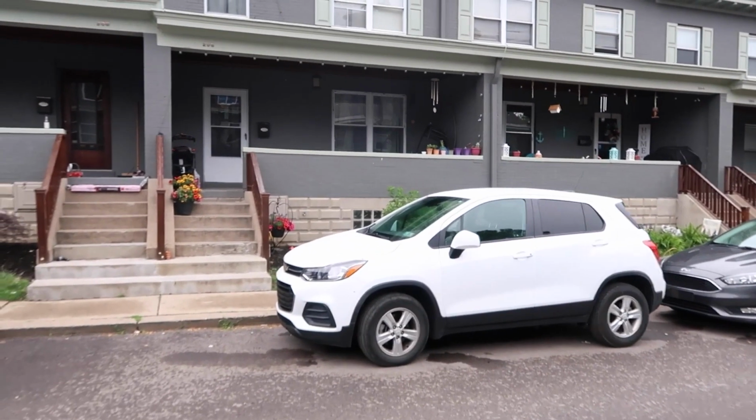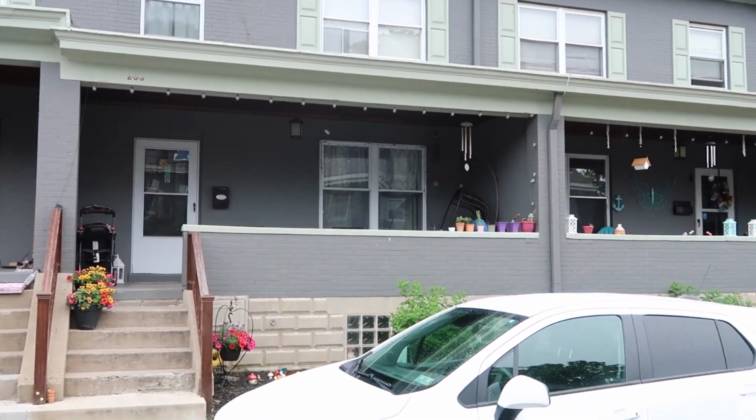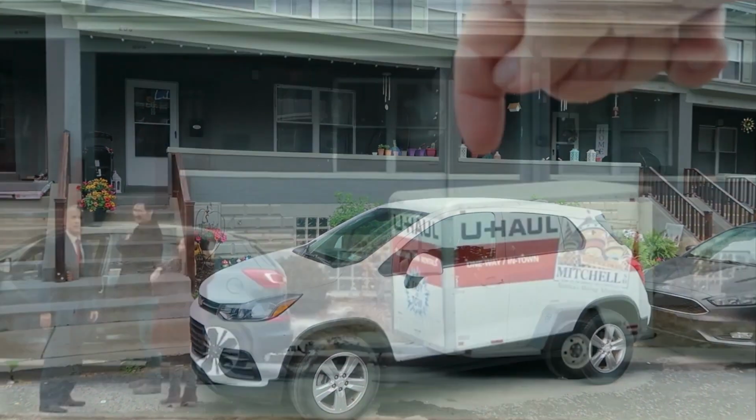And right across the street here is where the new neighbors show up. And Tommy's trying to parallel park the U-Haul and is doing a terrible job. He's about to crash into the townhouse. And that all happened right here.